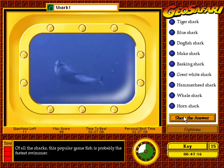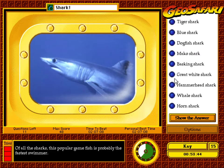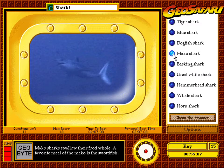Of all the sharks, this popular game fish is probably the fastest swimmer. Terrific!